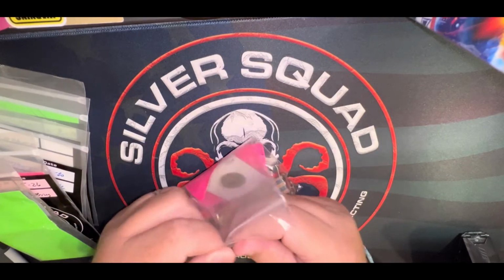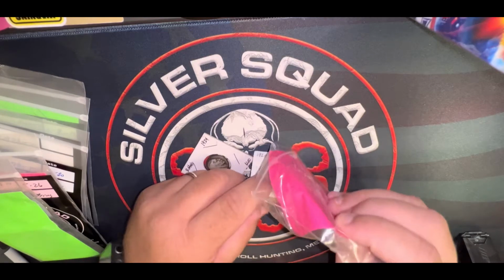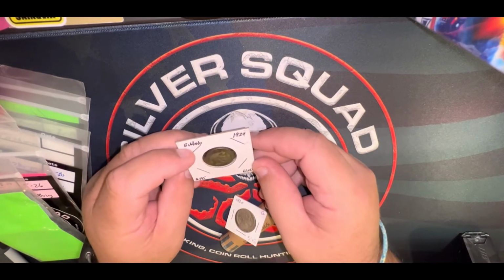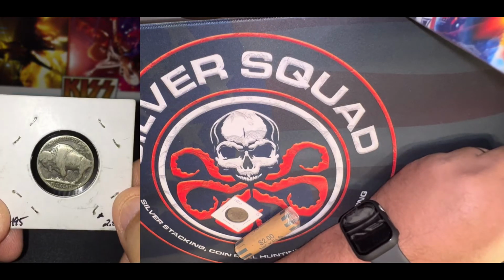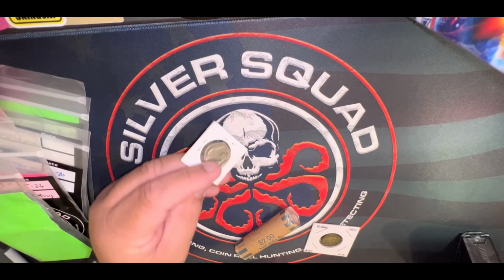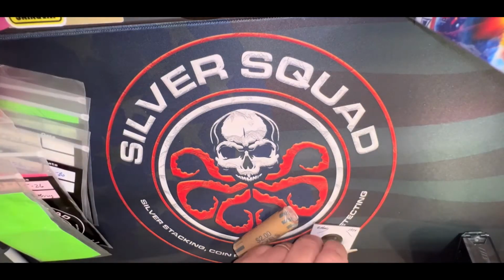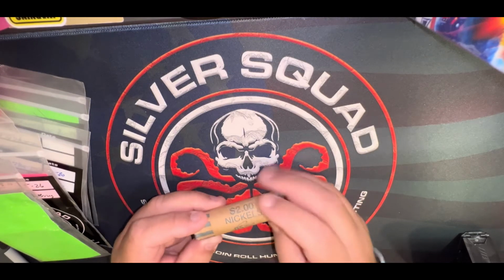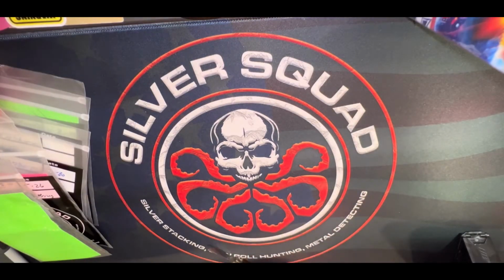Next up, looks like we got some nickels. We got a 1924 Buffalo, a 1920 Buffalo, and we have a roll of 1950s assorted nickels. Get into those sometime.